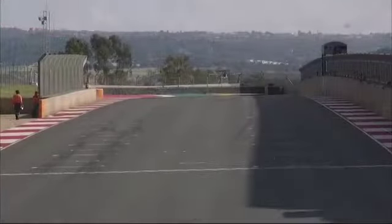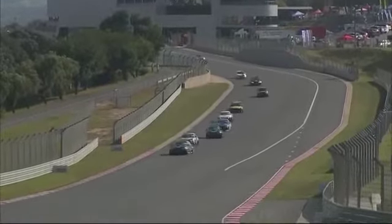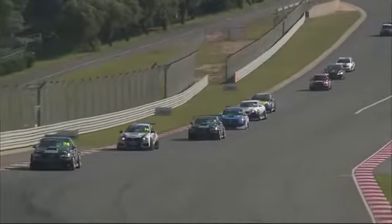Escorted from the track after a little off-track excursion he put himself into, tagging Johan Fourie and Adrian Wood with a big moment down in the bowl. Those two cars both back in pit lane, both drivers okay.